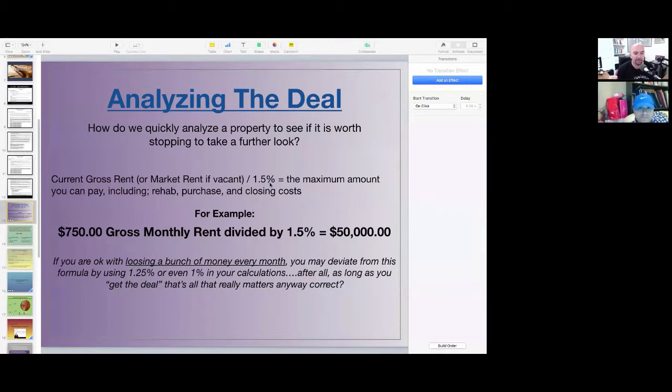No, man, the guy down the street's got one for $90,000 that rents for $750, and he said it's a great deal. Well, that guy is probably the guy selling the property, first of all. And if he's the guy that owns the property and just bought it, he's not too swift. Because if you paid $90,000 for a property that rents for $750, you're losing money every month, especially if you got debt service.